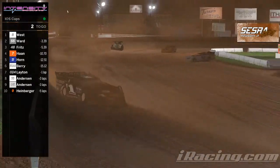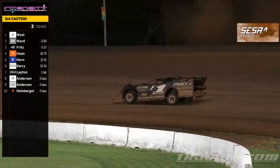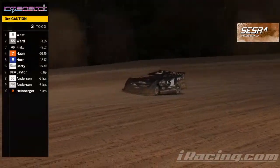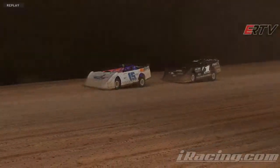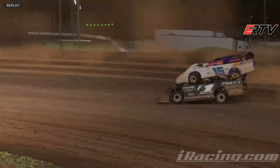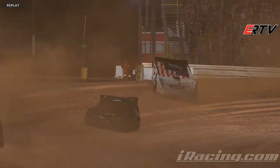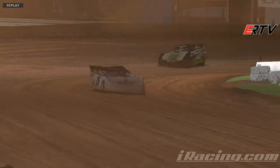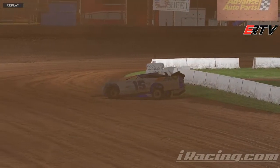Oh, the 15 goes around down on the bottom of the track. Yellow flag is out. As we saw Len Anderson, right after getting passed by our leader, almost makes some contact with the leader. Just never really gathers it up. Almost runs over that berm and then spins it out down on the bottom there to bring out our caution.